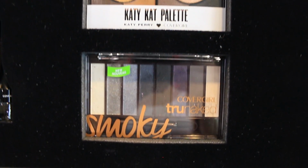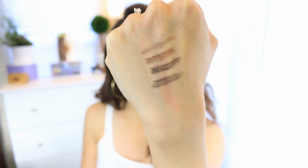So it does come with the spoolie on one end, and then it's like a mechanical pencil. So I'm gonna go ahead and show you the swatches from light to dark. Those are the swatches right there. They're not super intense.